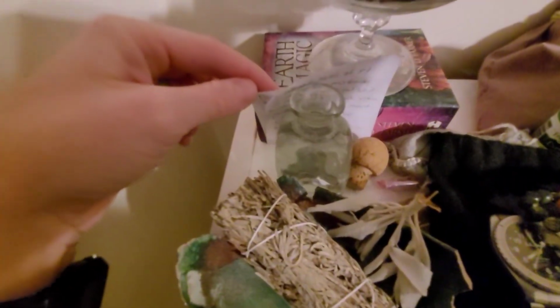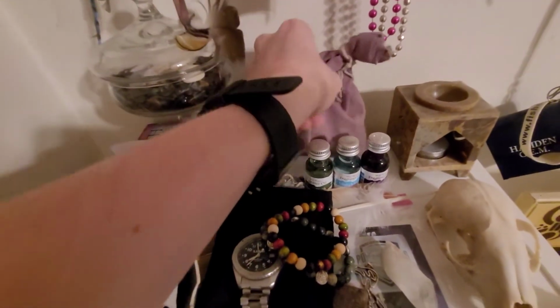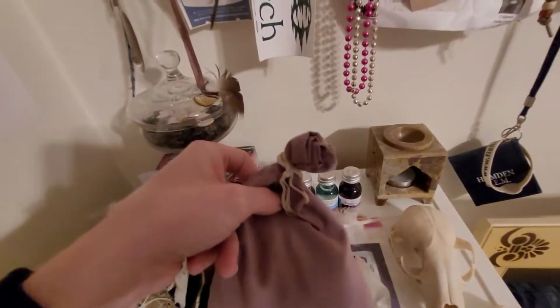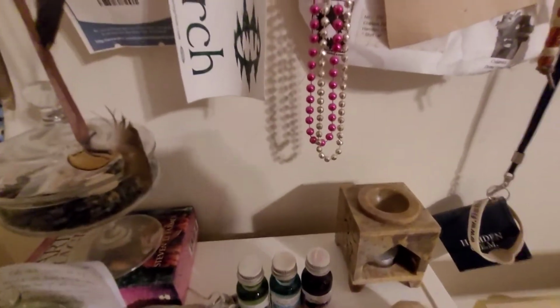Those are my cards. Actually, another one's down there. These are my ogham. I don't know if I can untie that. Hold on a minute. See if I can untie it for you guys. Hold on. These are ogham. I don't think I broke this.